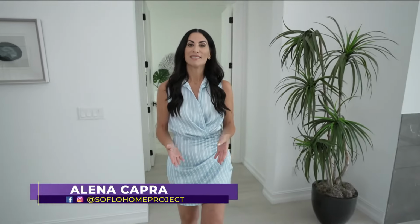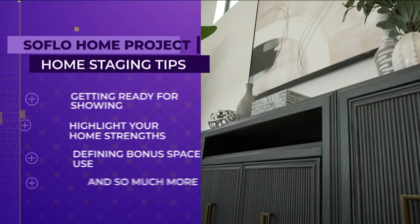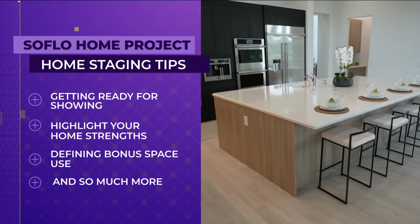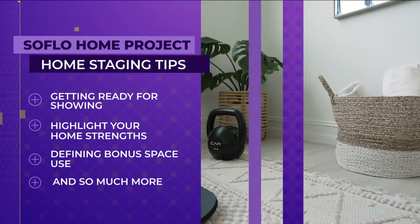I'm Alena Capra. Today, we're going to be talking about staging your home for sale, which is similar to home design in many ways. The big difference is when you're designing your own home, you're decorating to your personal taste, and when you're staging, you're creating spaces with mass appeal. Today, we'll look at ways to get your home ready for showing, highlight your home's strengths, define the use of your bonus spaces, and so much more.